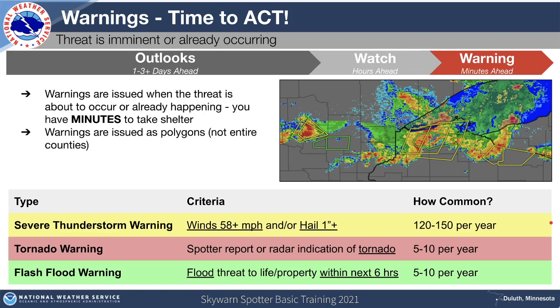We issue them for polygon shapes. You can see an example here from last summer. These yellow boxes are the severe thunderstorm warning in this software. If you watch TV, you'll see TV meteorologists show the warning boxes, or if you use an app, you'll see the warning boxes on the app. That's the area that we think the threat is highest for, and that's where you need to be taking cover.